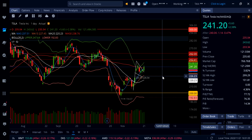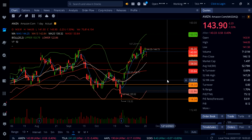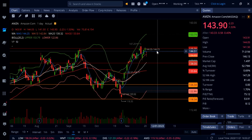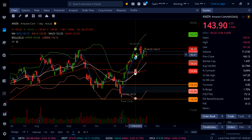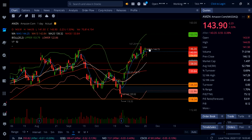On Amazon, stock is down 1.53%, getting down to 141.50 and now trading at 143.90. So we got this gap right up here around 145. So watch out, if this thing actually runs tomorrow, it might be closing this gap and find resistance around 145. We also have strong resistance at 146.